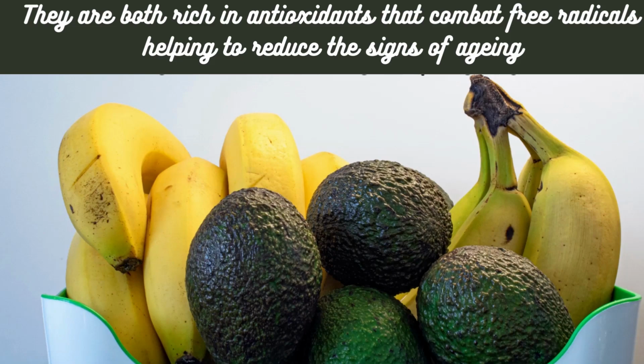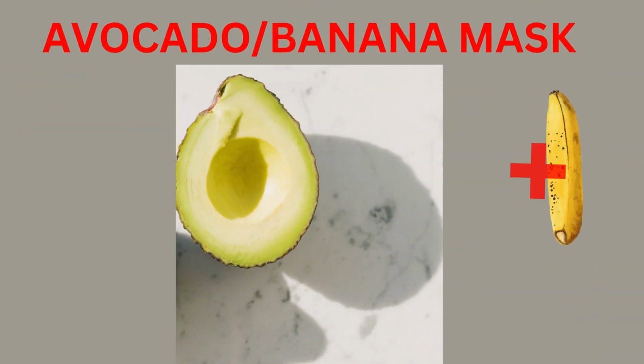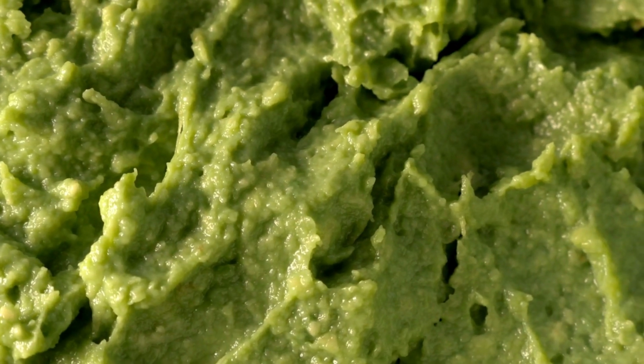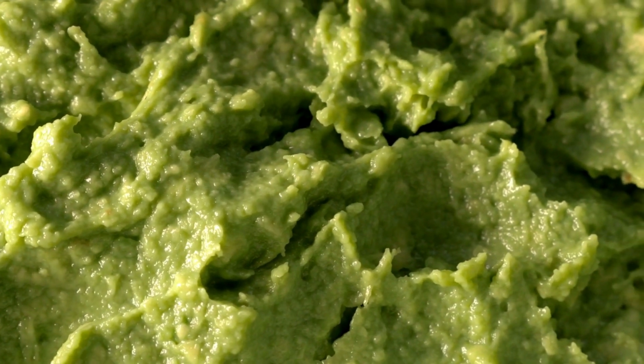Creating the perfect avocado and banana mask is simple. Mash half of a ripe avocado and 1 ripe banana together in a bowl until you have a smooth, creamy consistency. This ratio ensures that you have a mask that's easy to apply and packed with skin-loving nutrients.